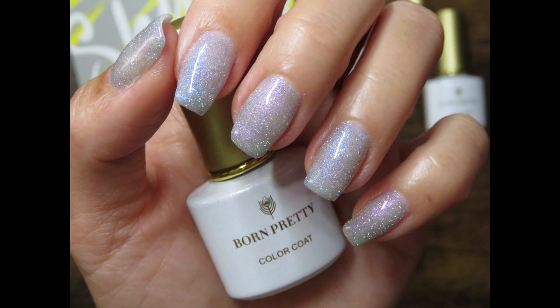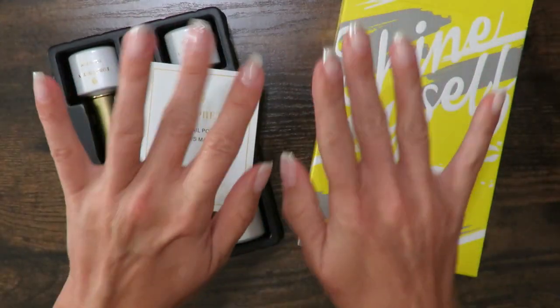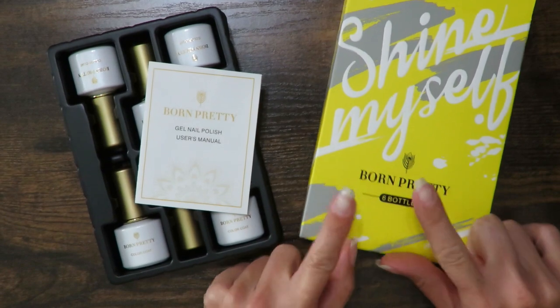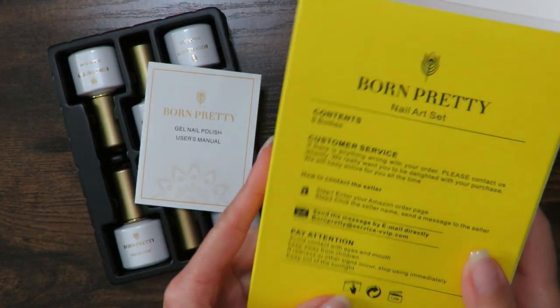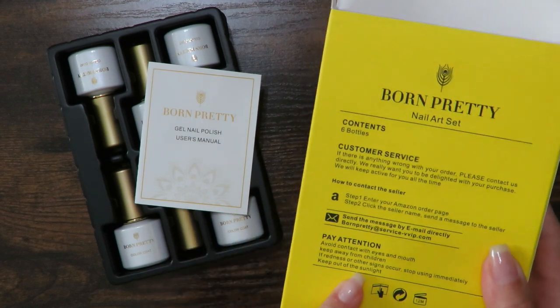Today we are going to be talking about these Born Pretty glitter polishes. Born Pretty was nice enough to send me these reflective glitter gel polishes.